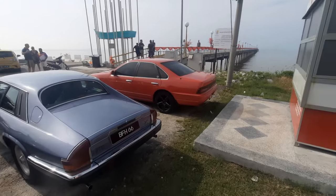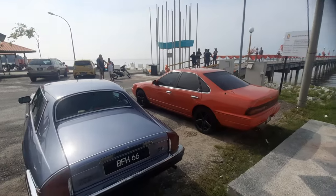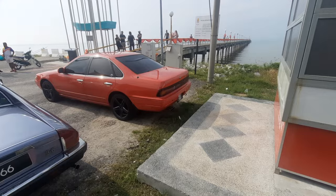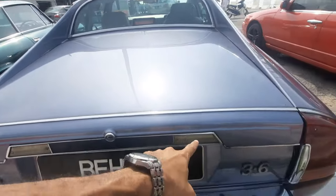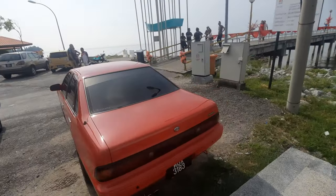Lovely. Next to my Cefiro. You know, it's 40 years old and 33 years old. Look at the difference in terms of British and Japanese. Unreal. And how cute is that? These are the reverse lights. Awesome. So yeah, the Cefiro, touch wood, running very well.